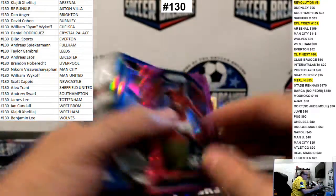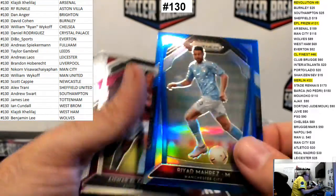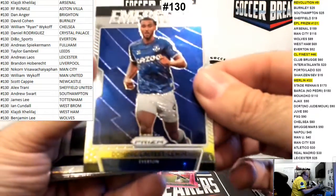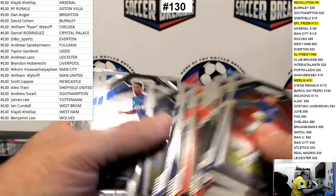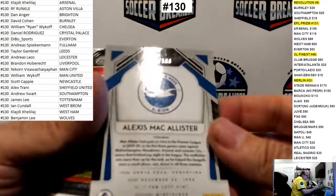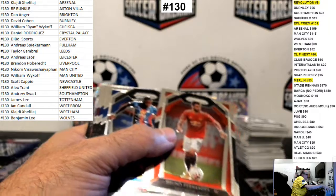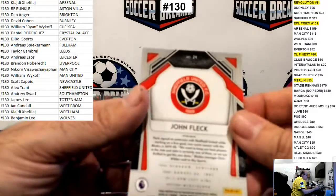Nice one there. Mason Greenwood, pink prism. Riyad Mahrez, 82 of 199. Calvert-Lewin, prism. Joe Bryan. McAllister, 76 of 199. Fleck.